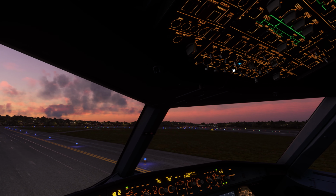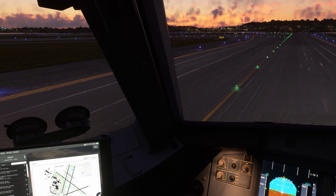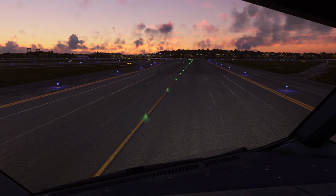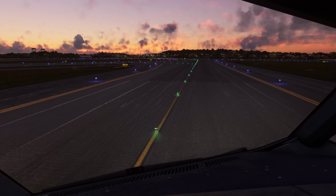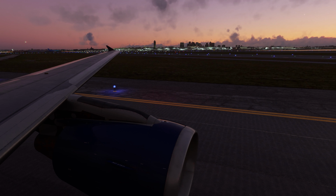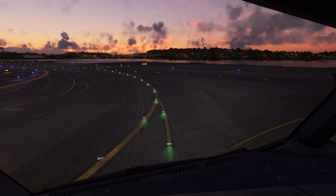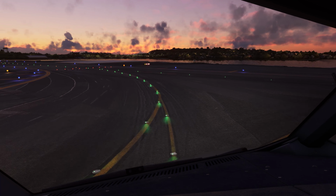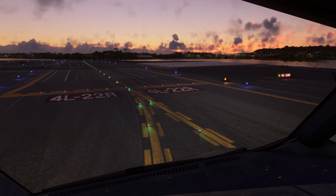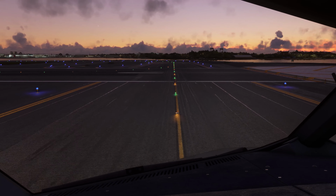Delta 615, visual for right. Delta 615, Boston Tower, caution turbulence for arriving heavy Boeing 787, runway 4 right, clear to land. 4 right, clear to land, Delta 615. Boston altimeter 3014. Boston Tower, following citation, 4 mile final, caution turbulence, runway 4 left, clear to land. Cleared as requested, descend, Boston altimeter 3014.